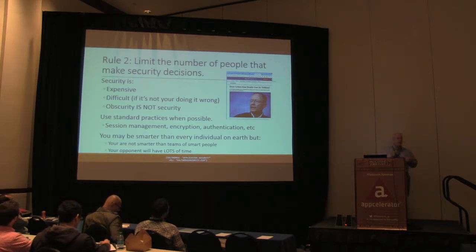So I hate making security decisions. Been doing this for 14 years, hate it. I'll show you one example of one that I did make, and I'll explain why I did it the way I did it. Avoid security decisions. So try to use out-of-the-box things, native session management, native authentication, native encryption to your environments. Don't roll your own code. If you're rolling lots of your own security code, red flags should go off in your head really, really, really badly.